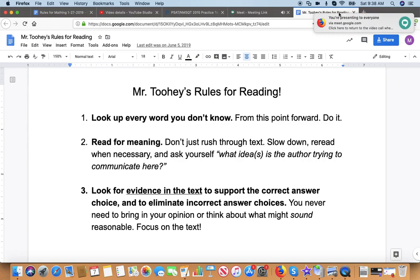All right. Look up every word you don't know. From this point forward, do it. Yeah, and that applies not only to the reading that we're doing here in the class, but any reading on your own for school or just any reading you do for pleasure. If you see a word you don't know, you just need to look it up.